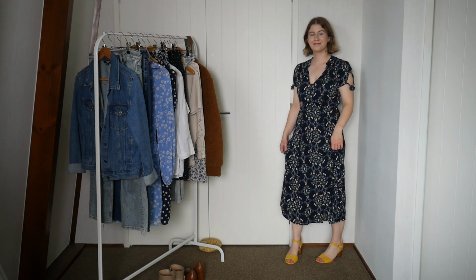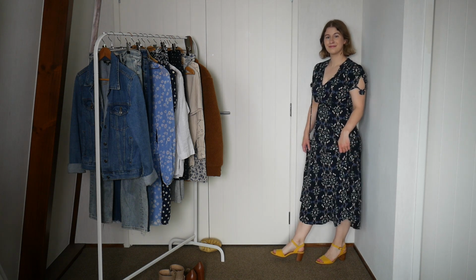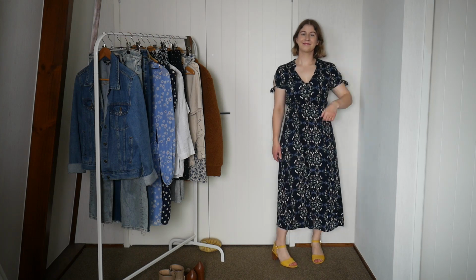I don't have a huge range of yellow items in my wardrobe, but I do have yellow shoes, so I thought we would go back to this navy dress that we were looking at before and see how it looks with the yellow, they're like yellow heel sandals, and I think they'll look great together.